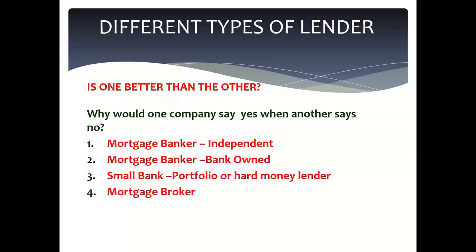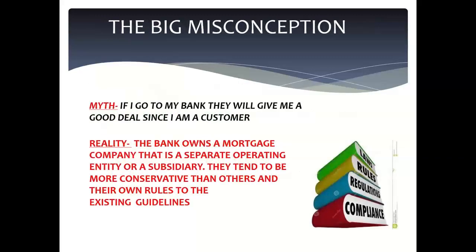Then there are small bank portfolio lenders. And a small bank would be, in our area, a Rosedale Federal, Rundle Federal, Shore United. These are very small, 1, 2, 3, 4 branch type institutions. And then there is a mortgage broker. All will have different rules. All will have different standards. In my opinion, right now, the independent mortgage banker has the most flexibility, and probably will provide you with the highest degree of service.